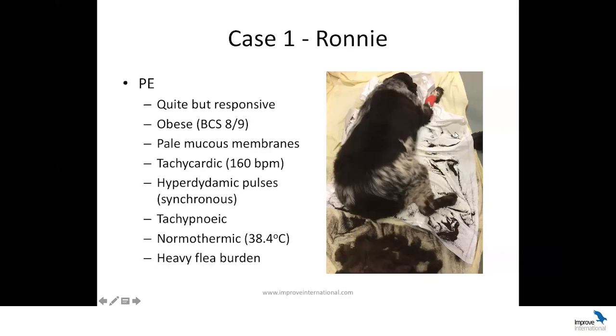And this is Ronnie actually after being brushed, and all of the dirt, all of the black dots that you can appreciate in this sheet, all of that is actually the fleas and flea dirt. So a really, really marked flea burden.